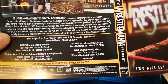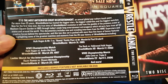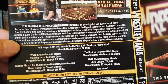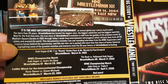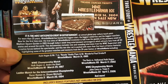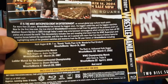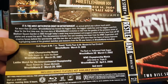So it's the most anticipated event in entertainment. An annual global pop culture touch point. For more than 25 years, it's actually now more than 30, WrestleMania has hosted the biggest stars, the biggest celebrities, and the biggest matches. Now, for the first time ever, the true story of WrestleMania's evolution is told. From the gamble of the premier event at Madison Square Garden in '85, through today's week-long entertainment extravaganza, which attracts fans from all 50 states and around the world. This documentary includes new and revealing interviews from the superstars and creative forces behind the spectacular.